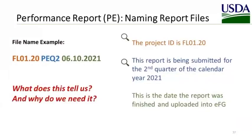So you might be asking yourself, why is this so important? Keep in mind that we pull roughly 82 performance reports from EasyFed grants each quarter as of right now. Some recipients have several active projects over a 2-year period for multiple funding opportunities. We've noticed sometimes reports are attached under the wrong quarter in EasyFed grants. So using this file naming convention helps us identify those quickly and may help overall with report upload in the correct location in EasyFed grants.